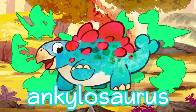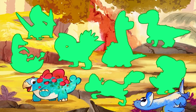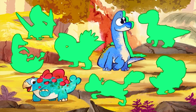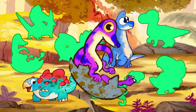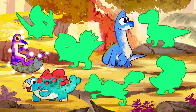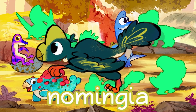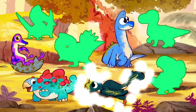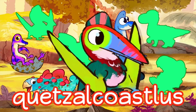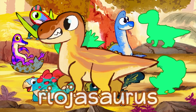Look! It's a baby Ankylosaurus! Baby Brachiosaurus. It's a baby Gallimimus. It's a baby Nomingia. It's a baby Quetzalcoatlus. A baby Riojasaurus.